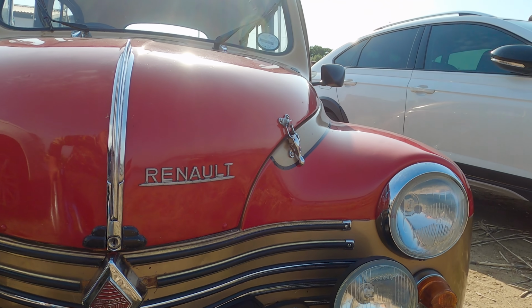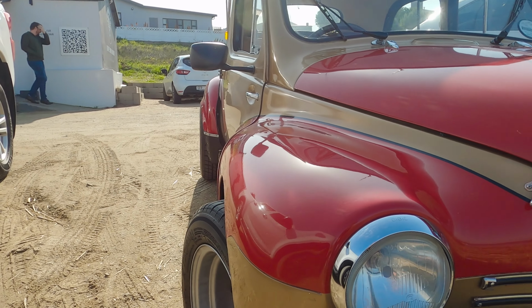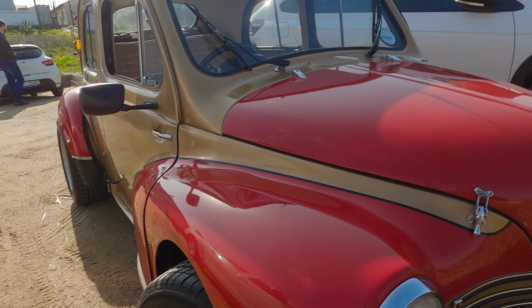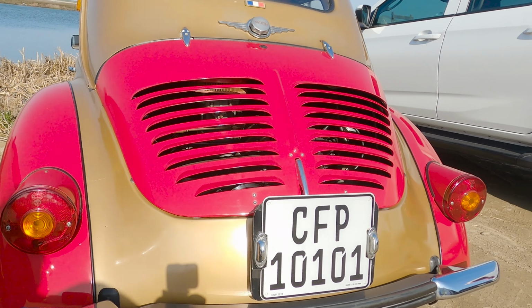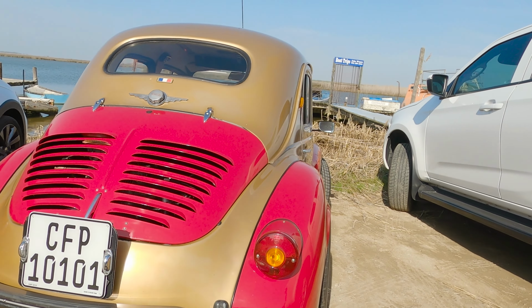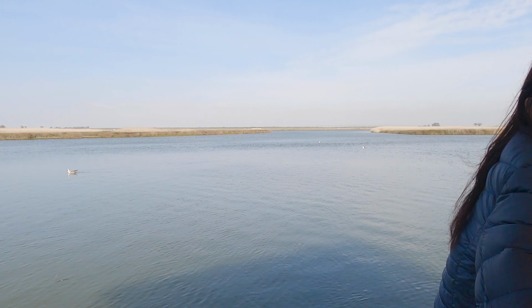We also ran into this strange looking vehicle, which seems to be a combination of a Renault in the front and a VW Bug in the back. It was very well looked after, but a very strange sight to see. I've never seen this type of vehicle before, but typically to the west coast and outside.